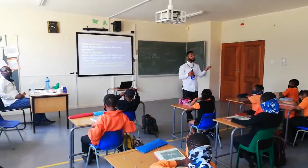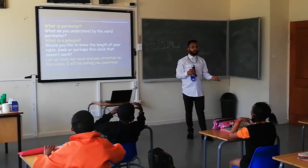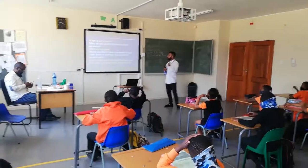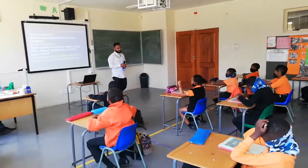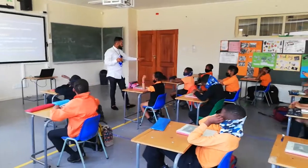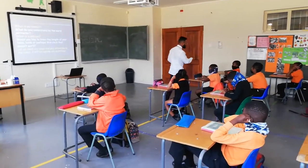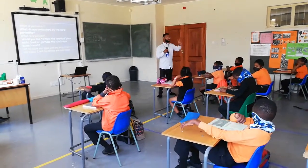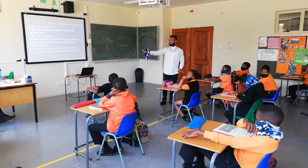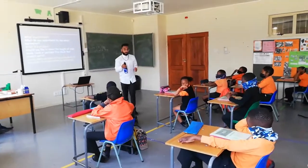Closed shapes, straight lines. What is a polygon? Closed shapes, straight lines. Have you ever wondered that every desk here, well, the majority of the desks, every desk is the same size? Can you see? No, not all. That desk and that desk and that desk is not the same size. But most of the desks are the same size. Do you agree? Yes. Okay.